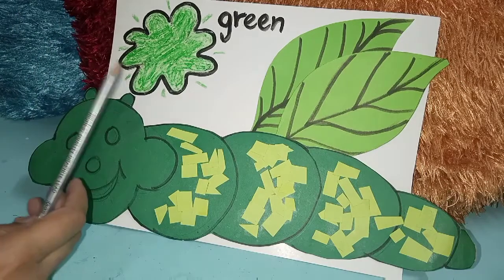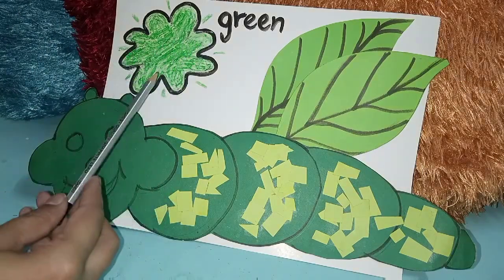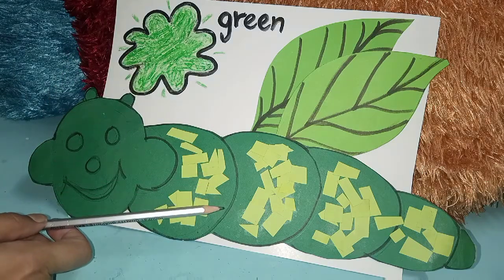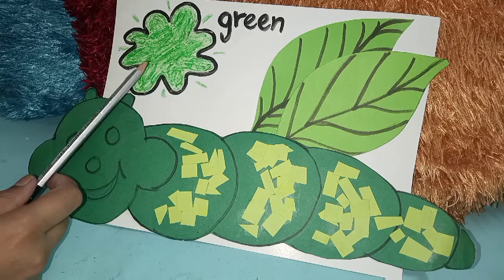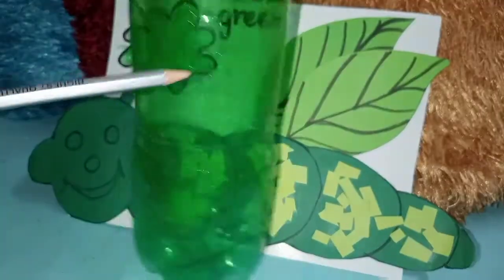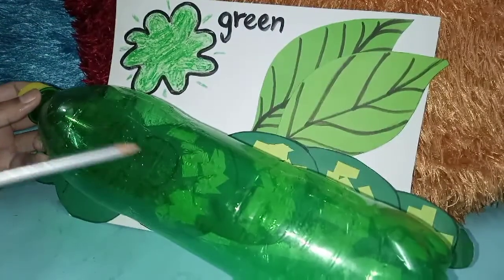The next one is green color. Green, green, caterpillar is green. Green, green, leaves are green. Bottle is green, green, green.